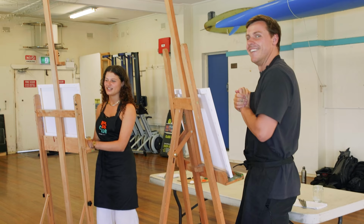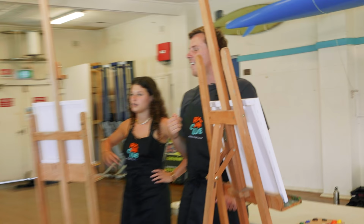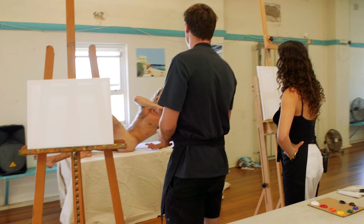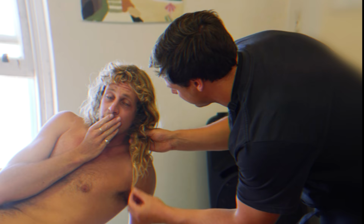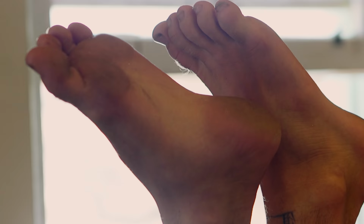You need to pick a pose. Do we need the top? Is the top essential? Lean up on your arm now. And just a suggestion of testicle.